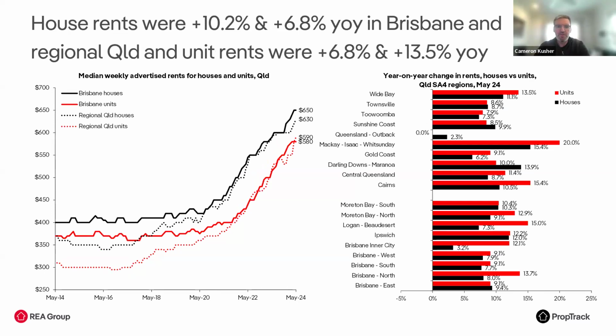And unit rents, it's the reverse in regional and capital cities. So 6.8% growth for rents in Brisbane for units, 13.5% increase for unit rents regionally. 20% increase in Mackay Isaac with Sundays, 15.5% increase in unit rents in Cairns, 15% increase in Logan Bow Desert unit rents.